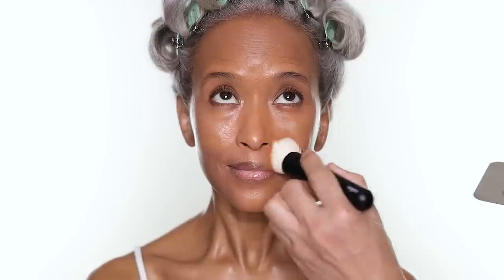Karen and I were discussing earlier, so we chose the shade a little warmer because we like to warm up the skin a little bit. This color is definitely a tiny bit warmer than her natural skin, but I think it's beautiful on camera.